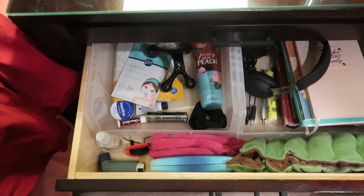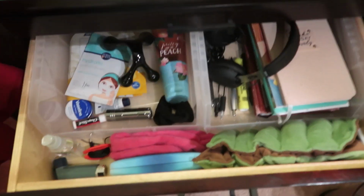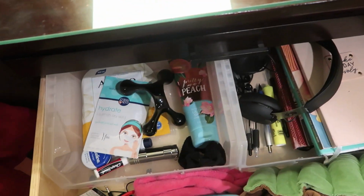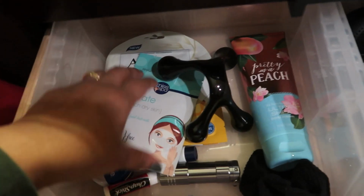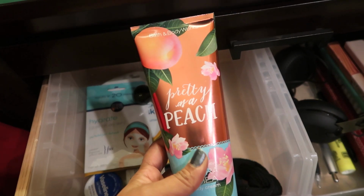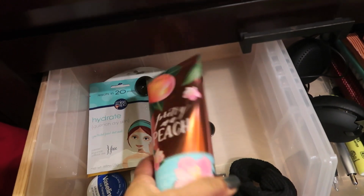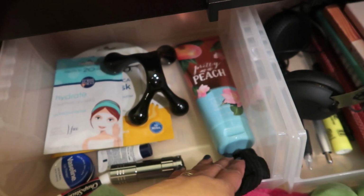All right, so this is the end product of what I did. It looks so much better. I have so much space. I could open my drawers, so I'm so happy. So let's go through what we have here. Let's start with this. Like I said, I like to use lotion on my feet and my hands right before I go to sleep. And I love the peach scent, like I have mentioned in my previous video.